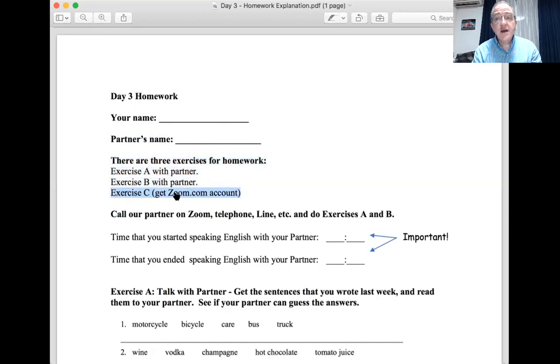You get a Zoom account. I told you to do that last week. And this week we're not using it. But next week we are all going to get on Zoom during class. So you must get it this week.